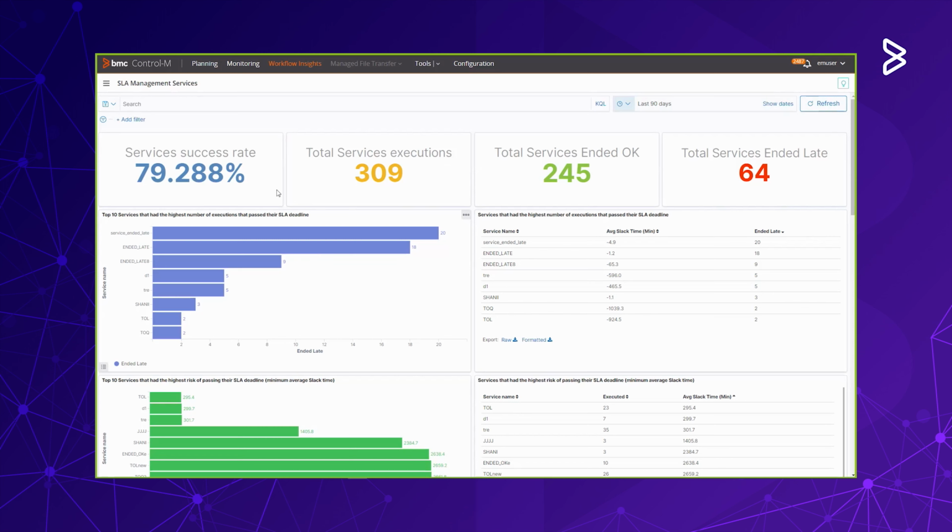So what we're showing over here is the service success rate, meaning how many services executed successfully compared to the total service executions. You can see the volumes. You can see how many services were late in that period.